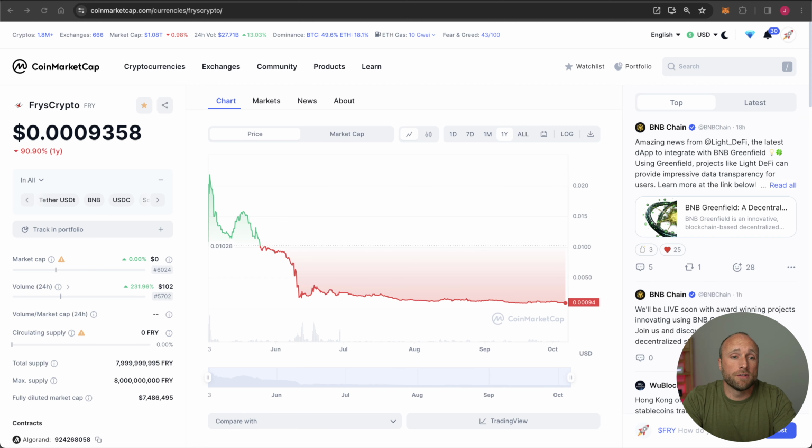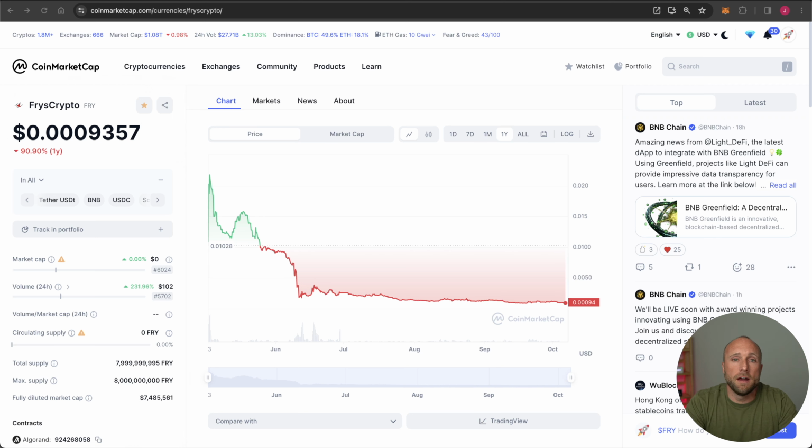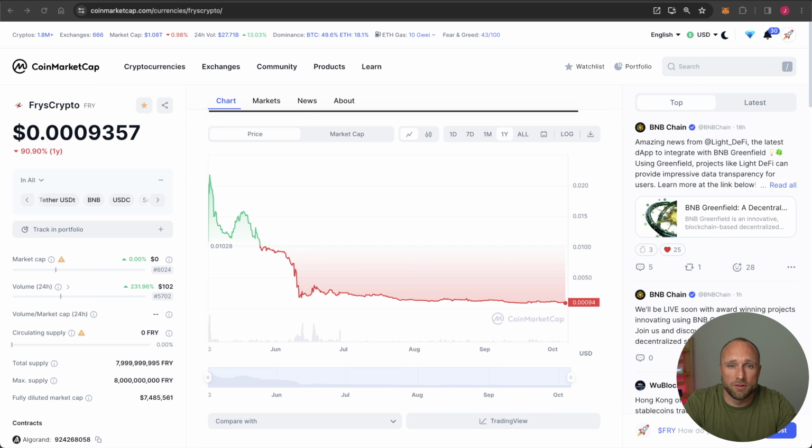Now this weather miner earns the FRY crypto token, which has the ticker FRY. It's currently trading for just under 1/10 of a cent and is traded on the Algorand blockchain. As we can see on the chart here, since the token's debut in May of this year, it's faced some considerable challenges and we're down over 90% so far.